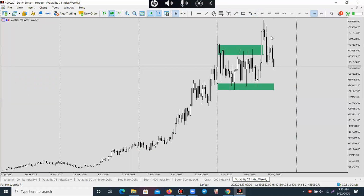Then the market broke from the upside. So what do you expect now? What I'm thinking is this market is going to give us a movement like this, take out liquidity. Let me just do something like this.